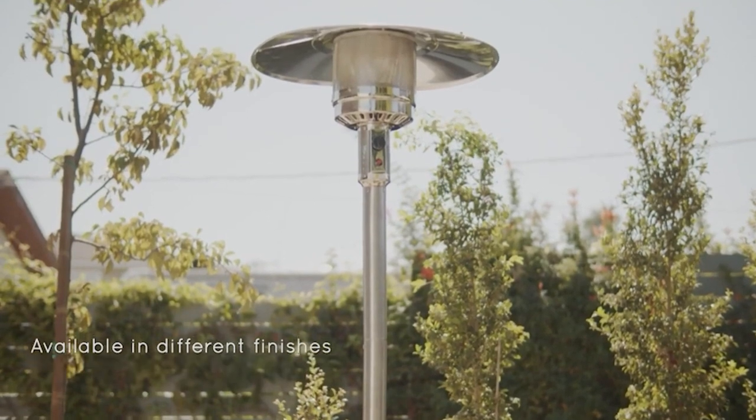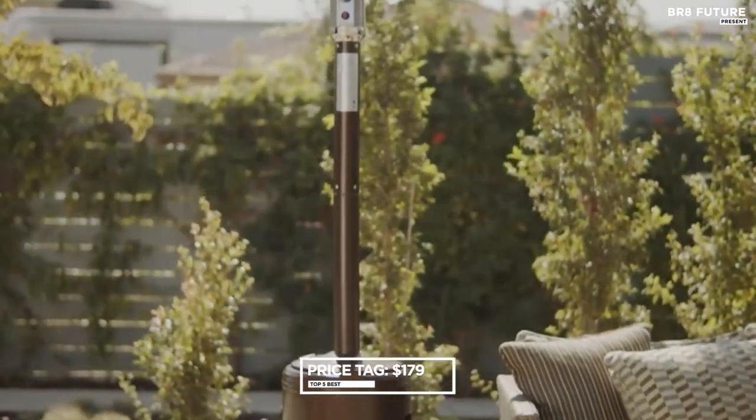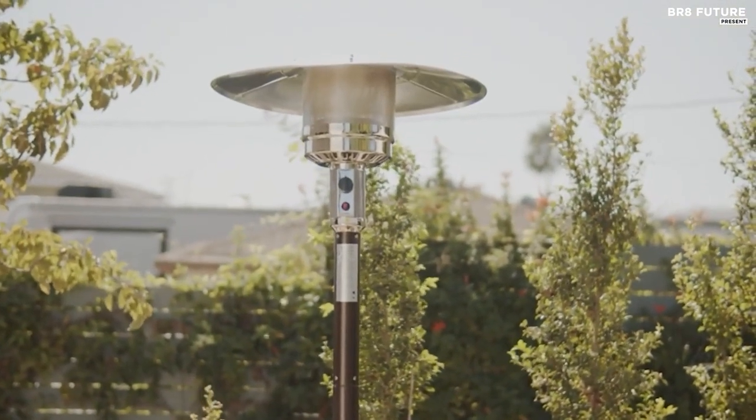Upgrade your outdoor space with the Belleze Gas Outdoor Patio Heater, available for just $179. Complete your home with a modern design and cozy comfort today.